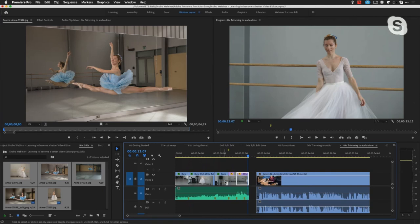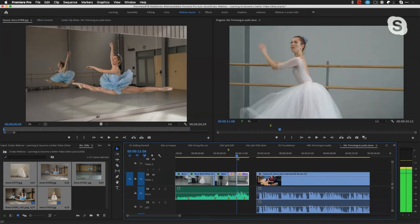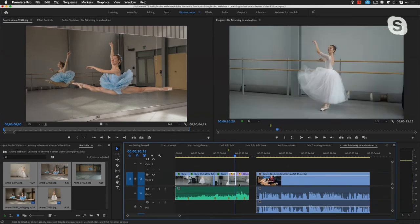Now, if you noticed, not only did the cuts happen on the beats that I wanted, but I did match action on those. So this was probably a little bit deeper, a little trickier. There are things you can do. You can make the cut there and try to do the timing so it happens on the beat.